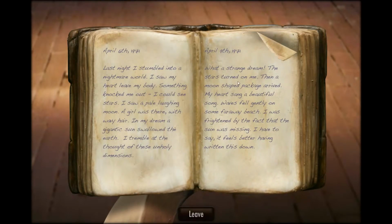What a strange dream. The stars turned on me. Then a moon-shaped package arrived. My heart sang a beautiful song. Waves fell gently on some faraway beach. I was frightened by the fact that the sun was missing. I have to say, it feels better having written this down.